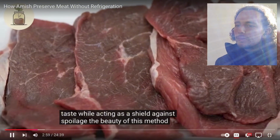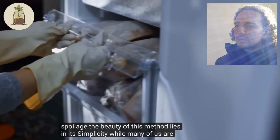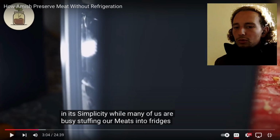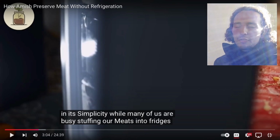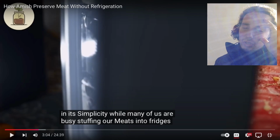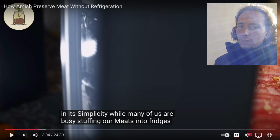The beauty of this method lies in its simplicity. While many of us are busy stuffing our meats into fridges, simplicity is you just go to the butcher. He gives you a lamb leg, for example, cut into 5 parts. You put it in a fridge rack that, instead of being glassy, is already sort of a grill. And you just forget it. When you want to eat, you just open the fridge, grab one of those small pieces, cut as much as you want to eat, cut, eat, cut, eat.